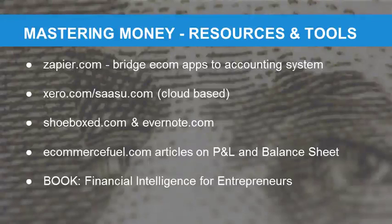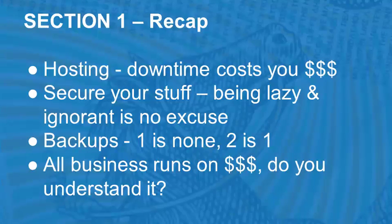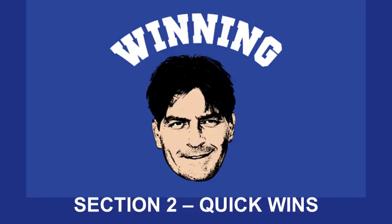So some resources for you. I've talked about Andrew's blog articles, so that'd be a good place to start if you're not familiar with some of these things. And then the book Financial Intelligence for Entrepreneurs is probably the next step. It's well worth a read. Those are some of the tools we use. We use Zapier to connect all sorts of stuff to our accounting system. We have multiple things taking money from customers online, and we use Zapier to push it into Xero. Xero is our cloud accounting system.